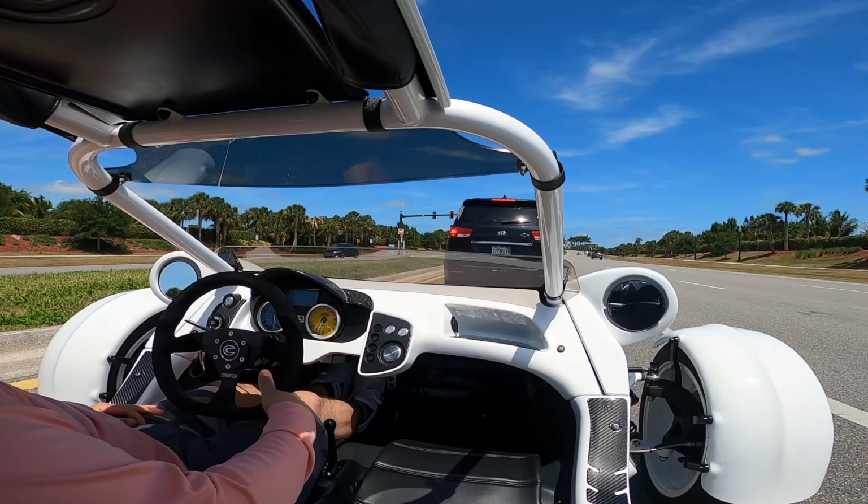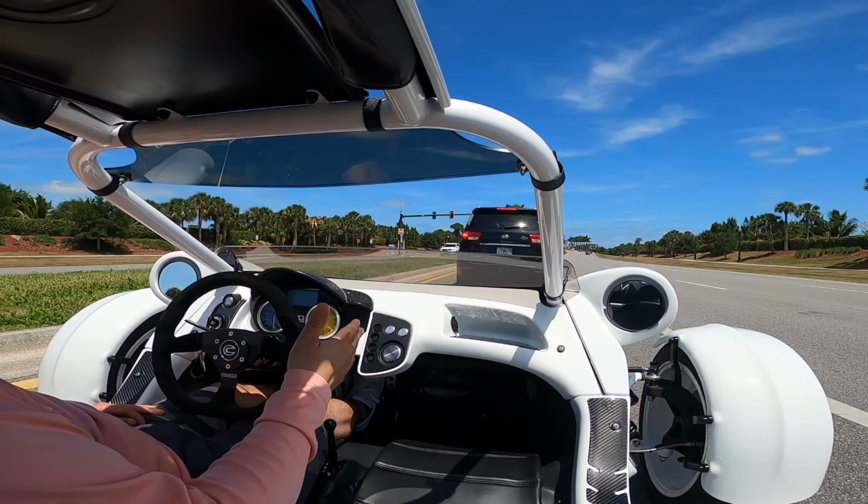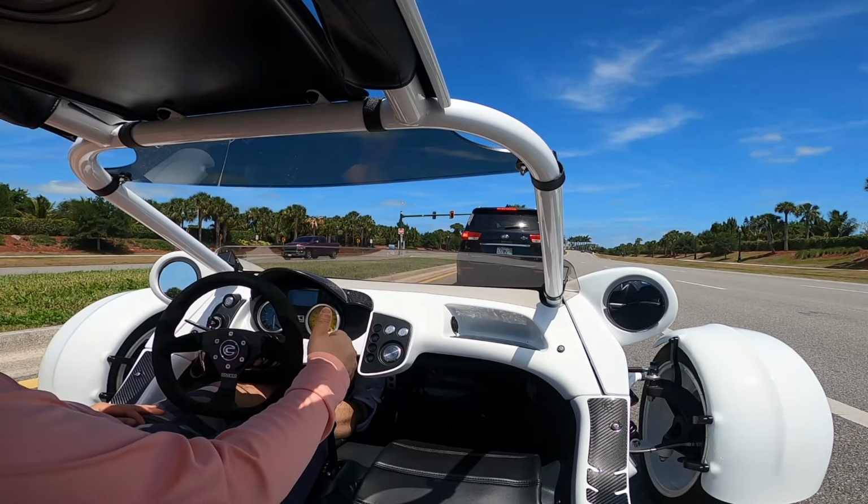Down when you're coming to a stop, because it won't shift down on its own. So if you come to a stop and you're in fourth gear, it'll stay in fourth gear. It's kind of hard to get it back down.